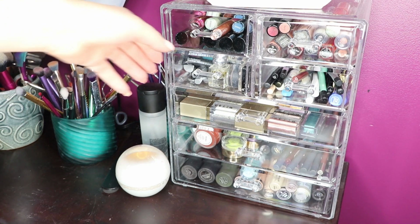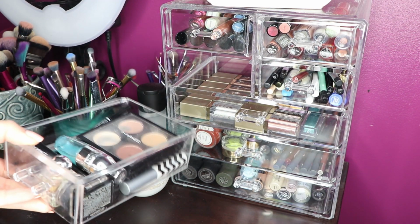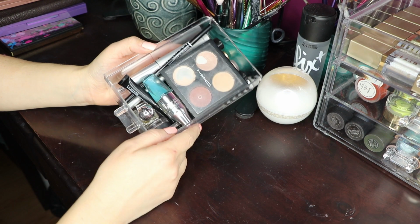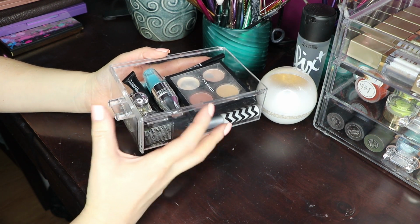So my everyday items live in this drawer here, and I always pull it out and put it on the desk because I know I'm going to be using pretty much all of the products in here every time I go to do my makeup. So I really like having a daily drawer because I find it's easier to just grab everything in one go.